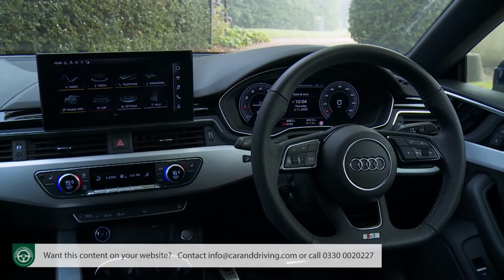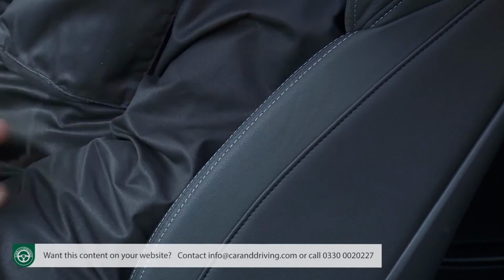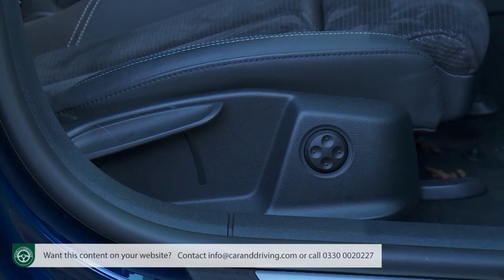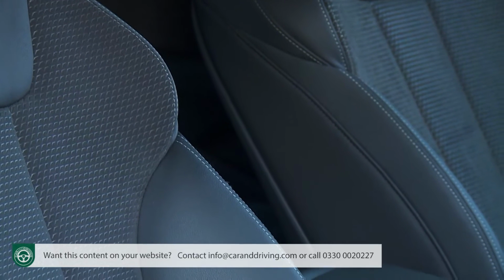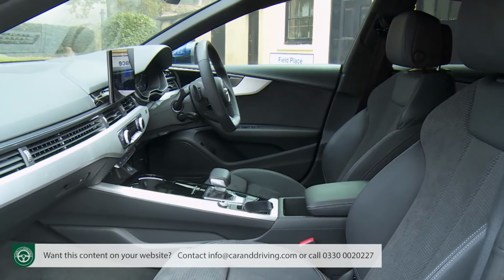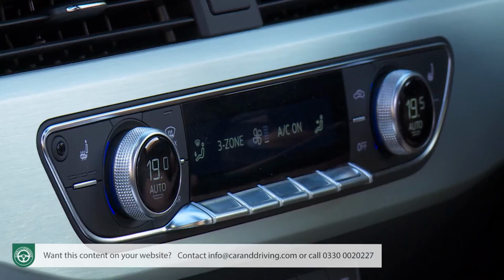You're perfectly positioned to view all this information by supportive chairs that are anatomically shaped and feature embellishments that you'd have to pay extra for on rivals, things like heating and lumbar support. Plus, they come with standard leather upholstery too, or leather and Alcantara in the case of this S-Line trim model, which certainly adds to the very upmarket ambiance that's served up here. Wherever you look, touch or feel, there are treats.